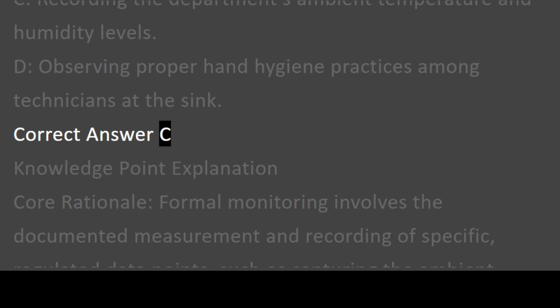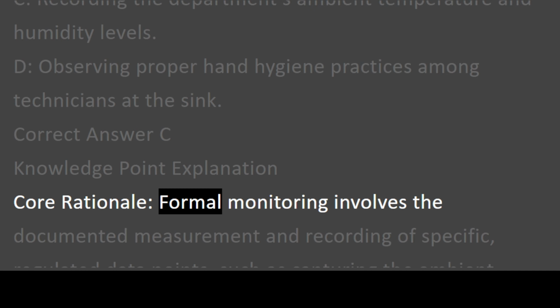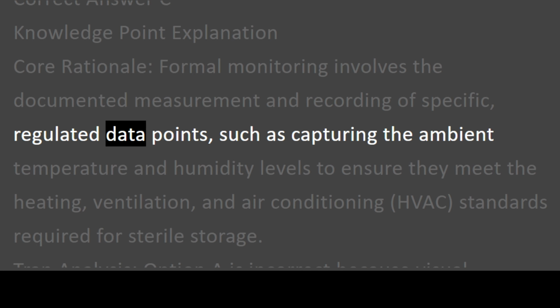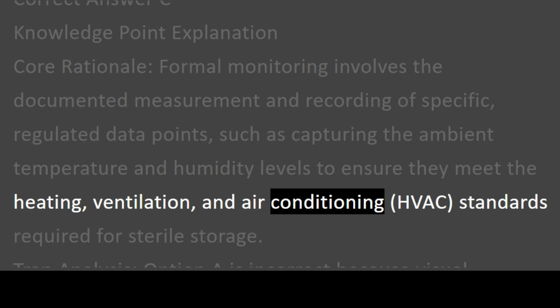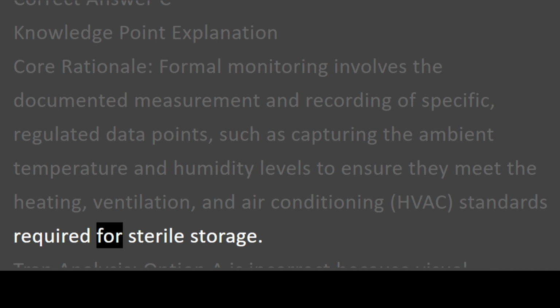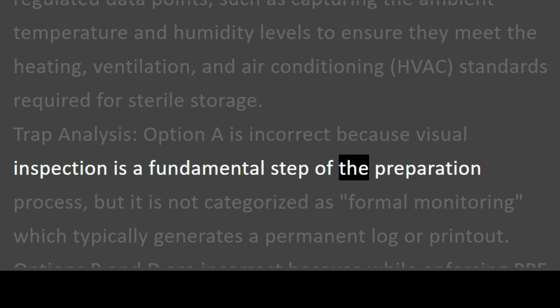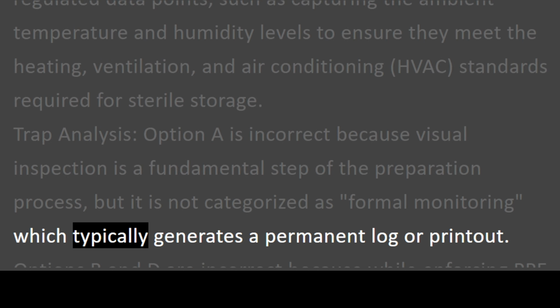Correct answer C. Knowledge point explanation. Core rationale. Formal monitoring involves the documented measurement and recording of specific, regulated data points, such as capturing the ambient temperature and humidity levels to ensure they meet the heating, ventilation, and air conditioning, HVAC, standards required for sterile storage. Trap analysis. Option A is incorrect because visual inspection is a fundamental step of the preparation process, but it is not categorized as formal monitoring, which typically generates a permanent log or printout.